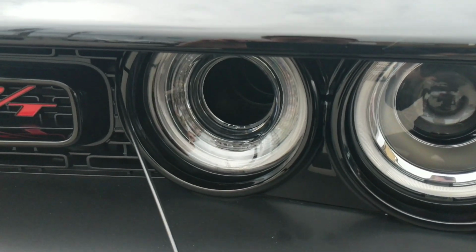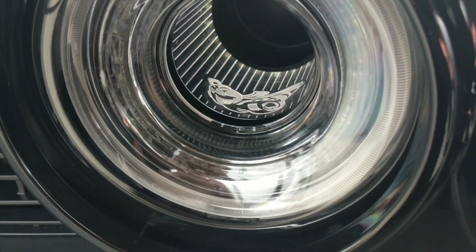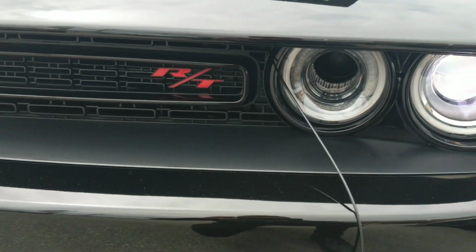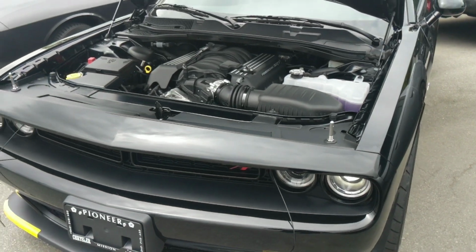Taking a quick step back here, I'm just going to show you when the headlights are on. You can see the Angry Bee logo in there much better on the inside of the headlight. The next thing I'll point out though is you can see the RT badge on it here. So technically the 1320 is a Scat Pack.